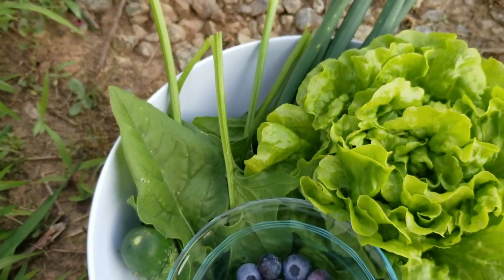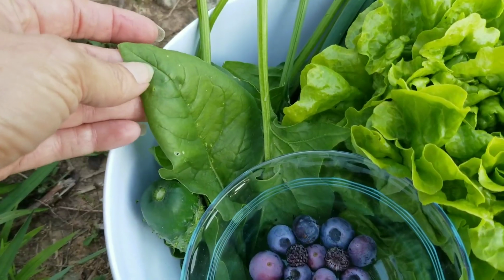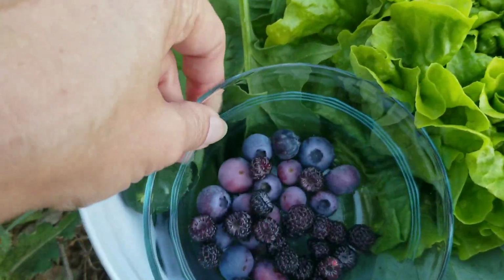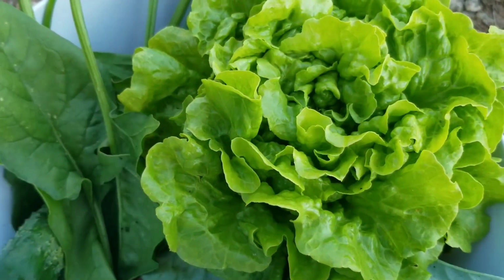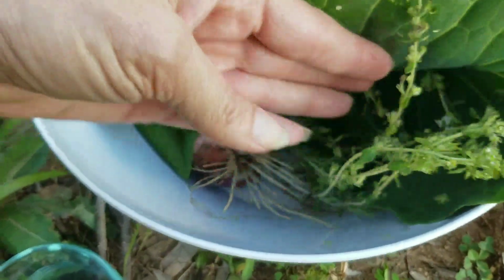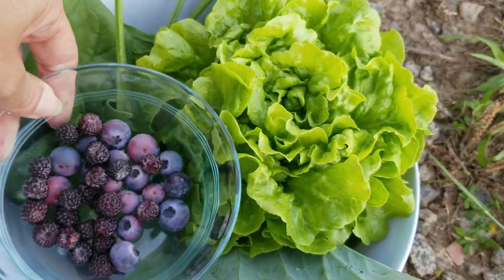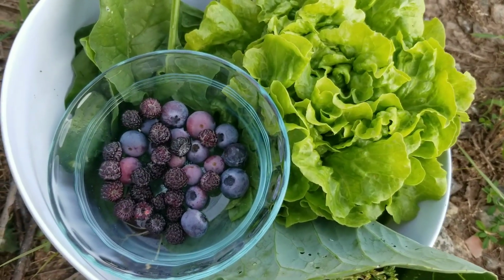Anywho, so, Tom Thumb, long-standing Bloomsdale, Boston Pickler, of course blueberries, black caps, whoops, there's another hitchhiker, gotta go, cabbage, thyme, red Creole onion. Yep. I call that dinner. Many blessings.